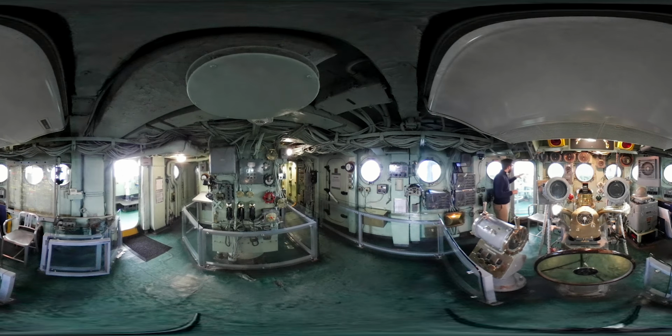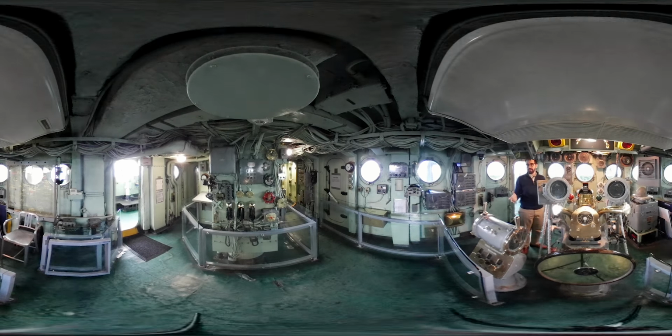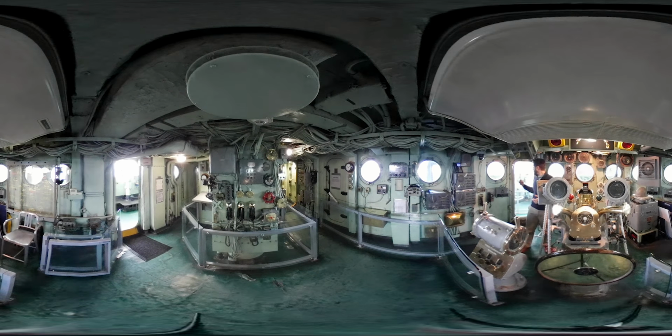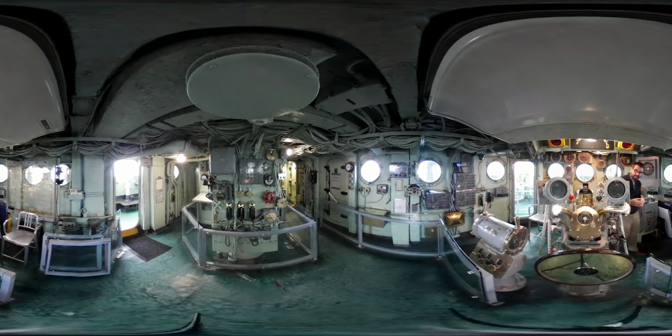Now if we look out here, we can see the captain's chair through this door. From there, the captain had an unobstructed view of flight deck operations as well as the open ocean. He even had special equipment that allowed him to communicate with pretty much any part of the ship. Now, one important piece of equipment that you will find on the Intrepid's captain's chair that you won't find on modern aircraft carriers is an ashtray.